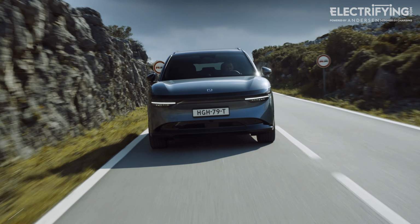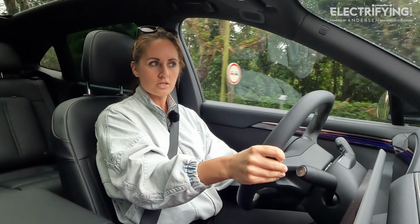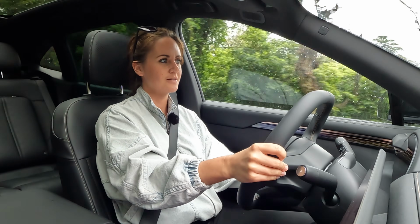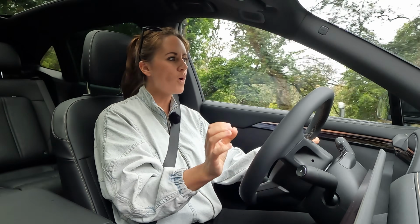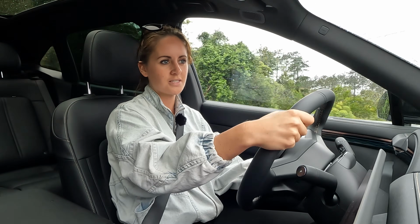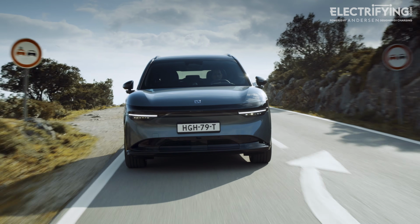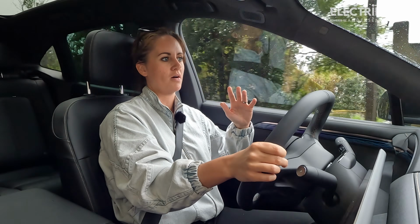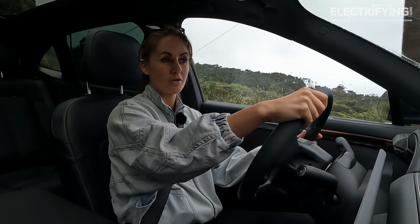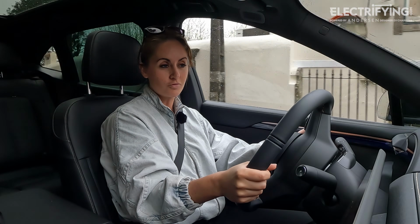If you go for full top spec, the privileged trim with a bigger battery, all-wheel drive, etc., which is what we've got here, it's just over £52,000. I don't think that's bad. For something that feels quite luxurious, it's quite impressive, isn't it? For everything that you're getting, it's a bit nice. This is definitely with luxury in mind. And I quite like it. By all means, let us know what you think in the comment section below, see if you agree with me. But this is driving really well.